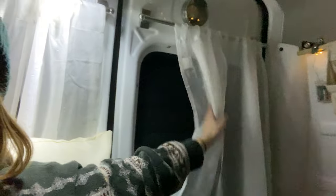Okay, so I'm all cozied in for the night, and I figured I would show you what the inside of the van looks like when I'm sleeping in it. First off, I got my window covers on to keep away the creepies and for a little bit of extra insulation. I got my winter sleeping bag. I got food. And I keep a hot water bottle at my feet so that my feet don't freeze.